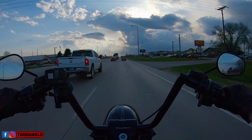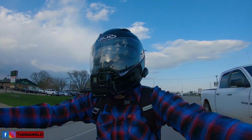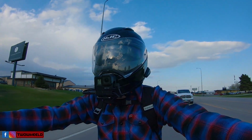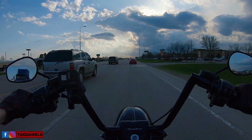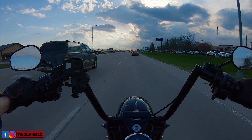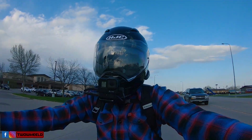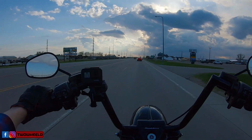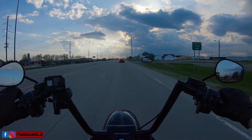To make that long story short, when I went to pick the bike up, the service writer actually handed me a gift card and said, we want to make it right with you. And it was a nice gift card. I really appreciate the gesture. It was above and beyond. I didn't expect anything, but it proved that they do want to make it right with me.